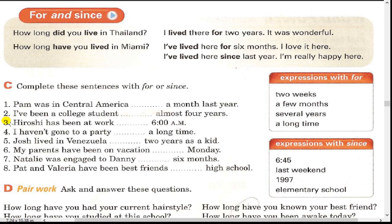3. Hiroshi has been at work since 6 a.m. This is the beginning of time. So Hiroshi has been at work since 6 a.m., since 6 o'clock in the morning. 4. I haven't gone to a party for a long time. Long time, amount of time. 5.